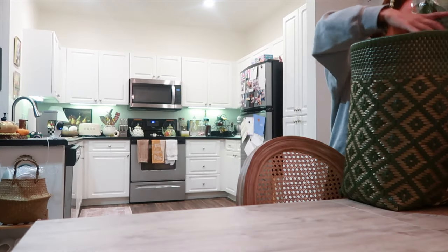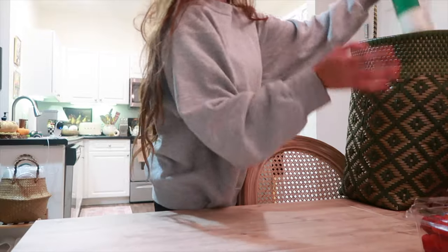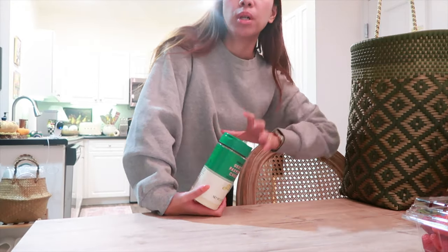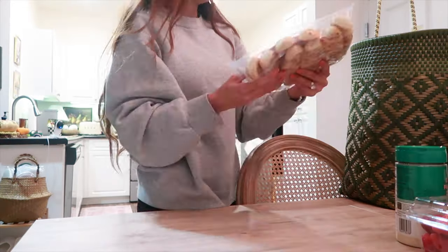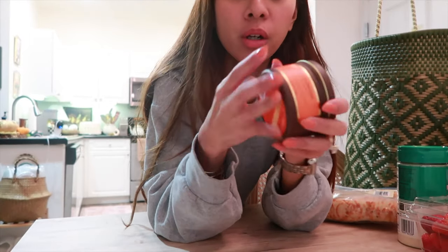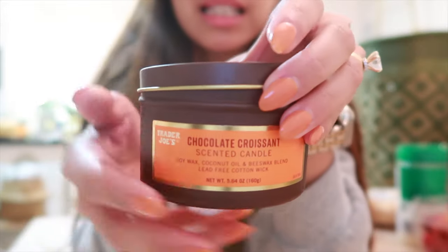So first off, I got some eucalyptus fall flowers, strawberries. This is just my haul for my Friendsgiving party tomorrow because I'm just preparing a little bit of food and drinks because it's just an intimate one. So I didn't buy so much. This is garlic cheese and breadsticks. Yeah, this smells so good and I love chocolate or cocoa scent or flavor. So it's a chocolate croissant scented candle.